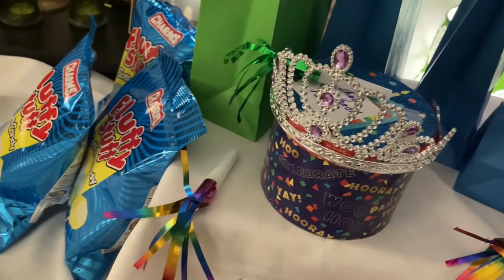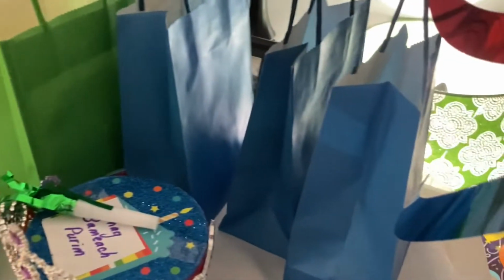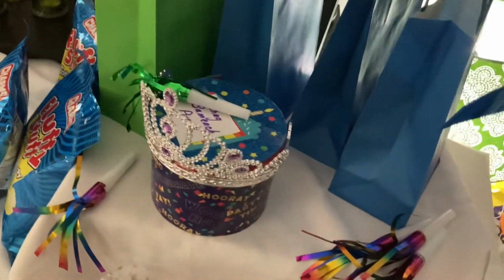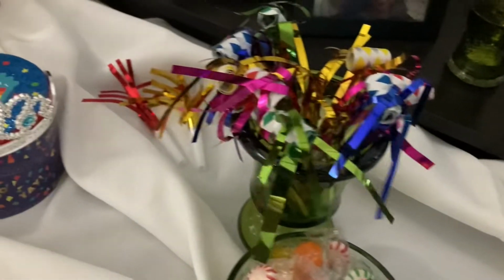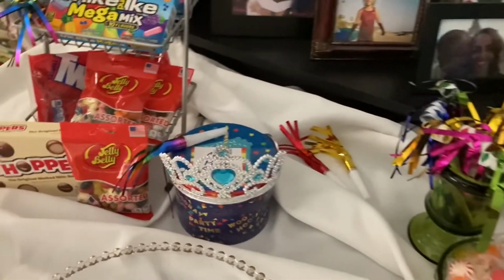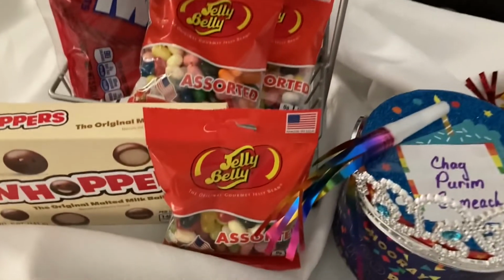So for my girls, they got the princess boxes. For the boys, I did the bags. And for my 22-year-old daughter, she loves Swedish fish, so I grabbed those for her. I've got lots of noisemakers. Got a whole little vase of them over here, so it's going to get pretty noisy in here. I've already been letting the kids play around with some of them because I bought quite a few, probably about 3 or 4 packs of them. And they've been having fun just running around this week, blowing them.